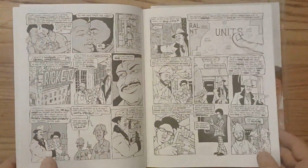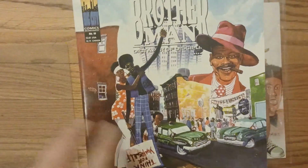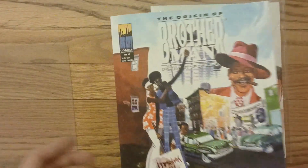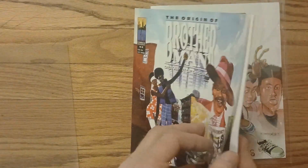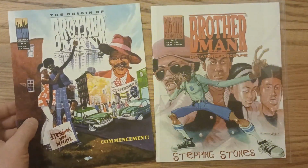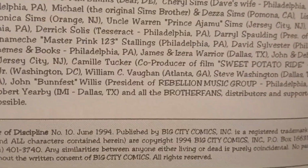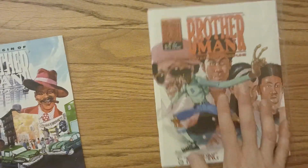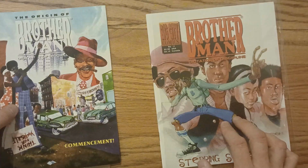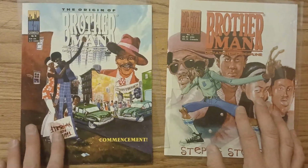This was initially supposed to be just a one-off promotion when they went to a Black Business Expo in New York City in April 1990. The comic was such a hit, this magazine-sized format, that they just kept producing them. When is this? June 1994, published by Big City Comics. And the last issue is July 1996. Their mother had passed away, and they each kind of went their own separate ways.